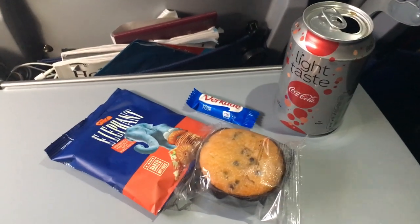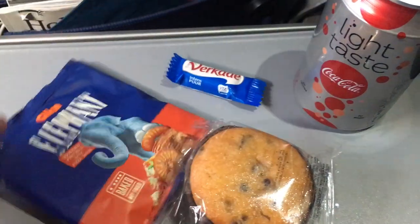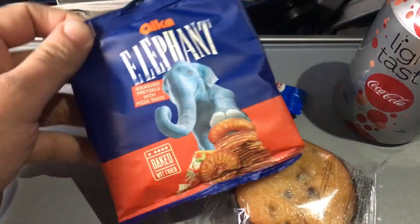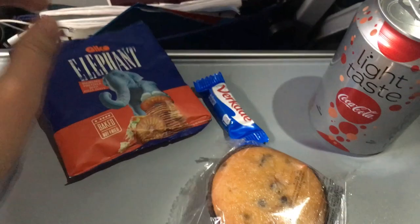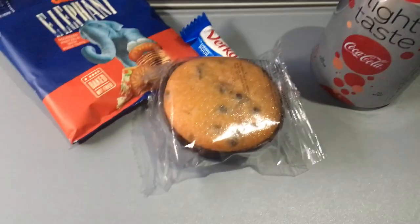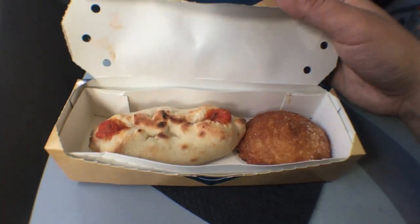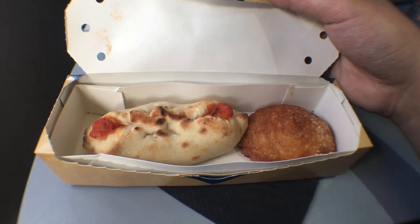Still, not many people know that you can go and grab snacks from the galley, and on this flight they had chocolate, squeezed pretzels, and some more of that cake we had before. Before landing, one more meal service was served. This was a hot pizza roll and an apple roll. Really delicious.